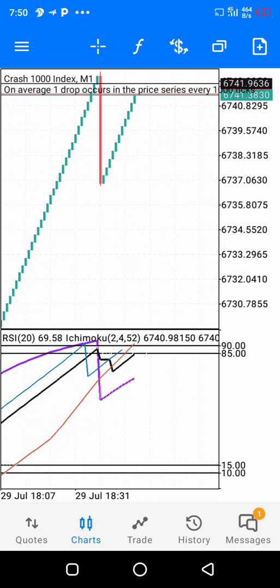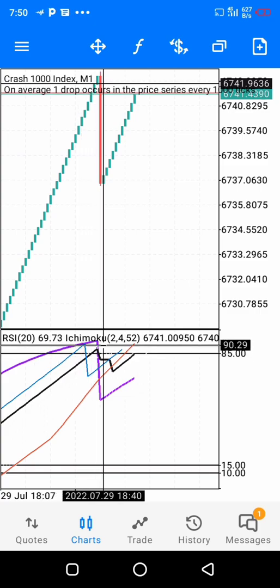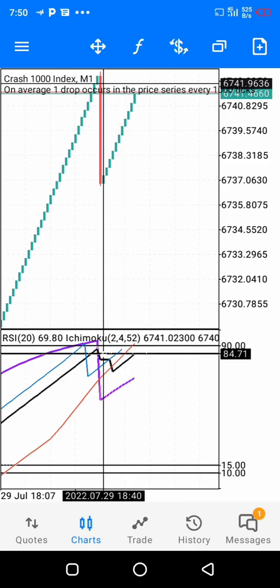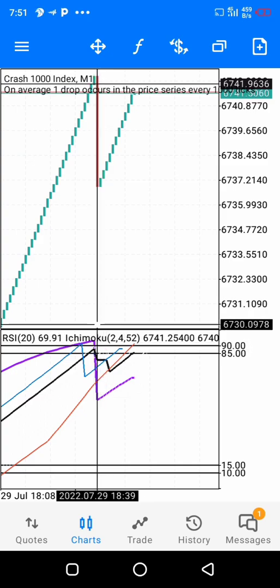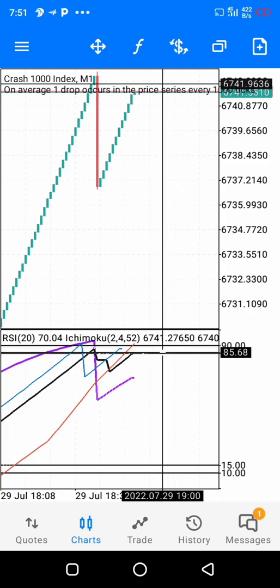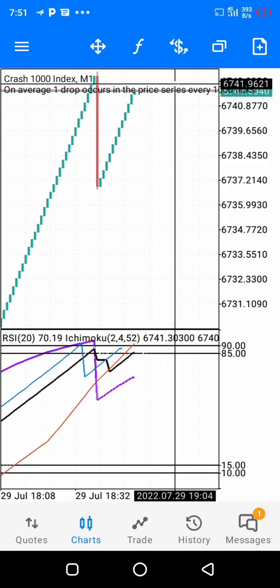Whenever I have all my indicators around here, we have the green, the RSI, we have the MA around this overbought level for Crash, then we have the Ichimoku and all the indicators around this overbought level, you'll be looking to sell. Once it touches this 90 level, the 85, 90 levels, you're selling. Once you have the confirmation around here that price is at the key resistance level, you're selling.